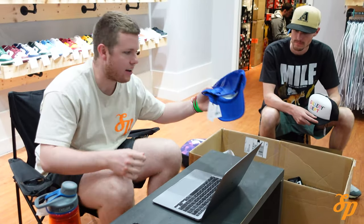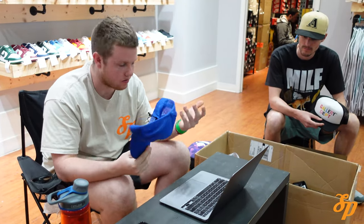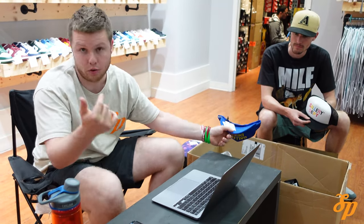What we're doing now is the most boring, manual, tedious process ever. We're going through each individual item in the store, like every single hat that has a tag on it, and matching it with our spreadsheet to make sure the inventory's right. Then we're uploading the inventory tonight. If you wanna come around.